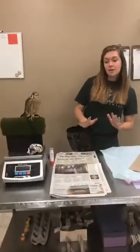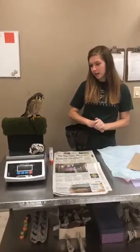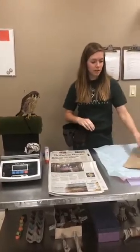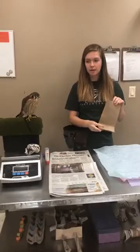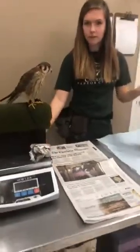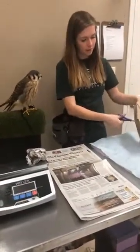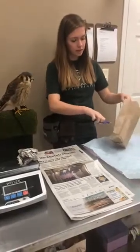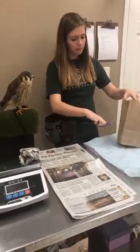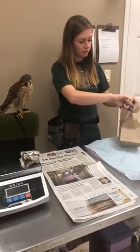Since she wasn't so interested in this paper ball, we're going to try something else. Now, we have a brown paper bag, and something that we can do with it is open it, take a simple pair of scissors, and cut some holes in the paper bag. And you can choose random spots to put it in. It doesn't really matter too much. Watch your fingers.